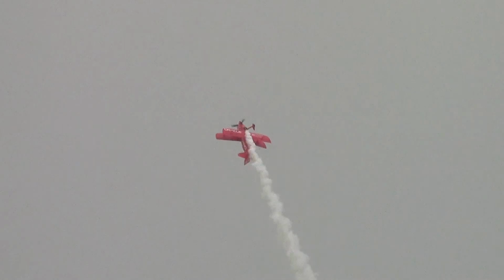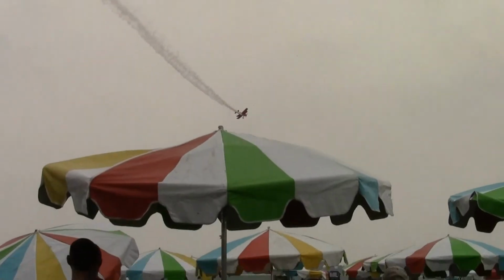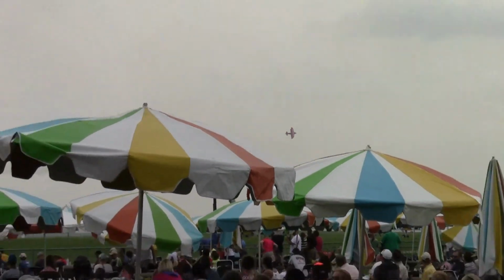As he does the Tucker upper from inverted to inverted, rolls over the top with a half Cuban 8. Reaching show center, 1 3/4. Look at that. 1 3/4 outside snap rolls into sliding knife edge flight. We call this the slider. Now, with the inside Humpty Bump, spinning down, Sean experiences some 12 positive G's and 6 negative G's throughout the course of his performance today.